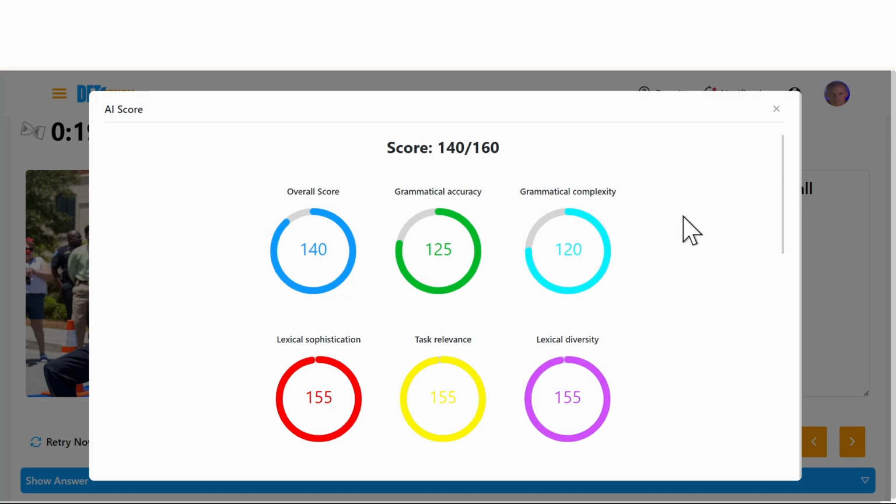The official Duolingo English test follows these rules, and this type of immediate scoring can help you. If you run it through again and again in just a short period of time, you can see where you're lacking and how you can improve.